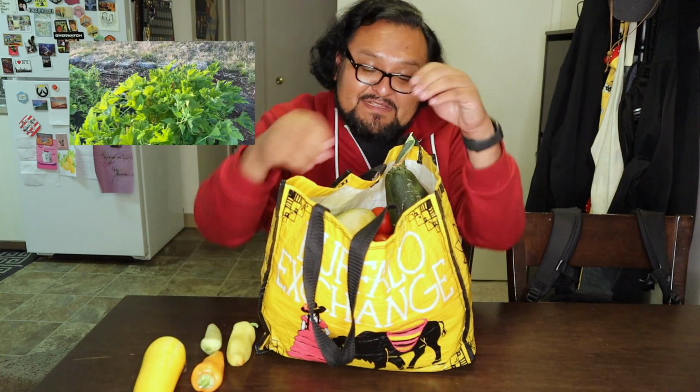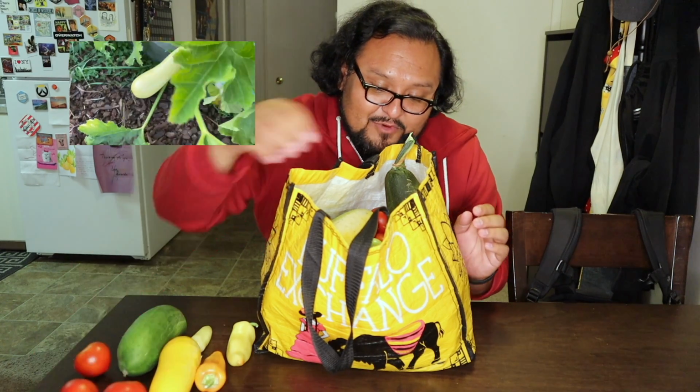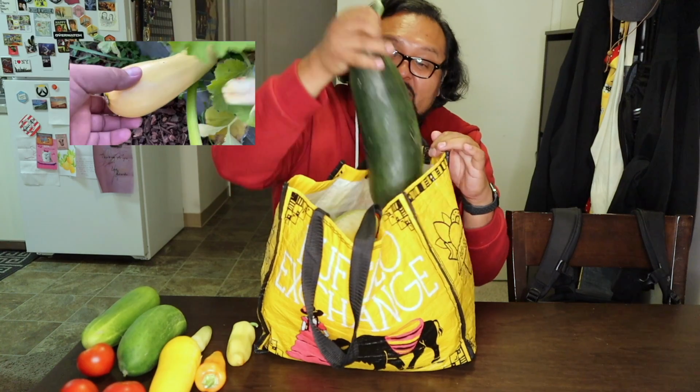We got some peppers. Look at that. More peppers. And more peppers. But this is gonna be a lot of stuff, so I'm gonna pull them all out. Big ol' cucumbers we have there. Look at these tomatoes. Wowza. What else we have here? More cucumbers. I mean, this is gonna be a never-ending bag.